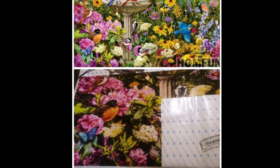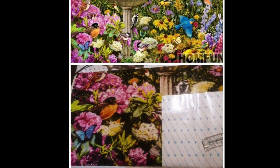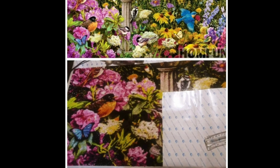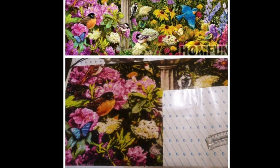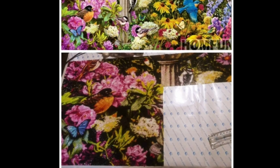She's worked on it for 11 days. She's had it out for 13. She had to take a little break to make some Easter baskets for some customers, which is awesome. I kind of like to see those Easter baskets, Jody. And she says glue is great.